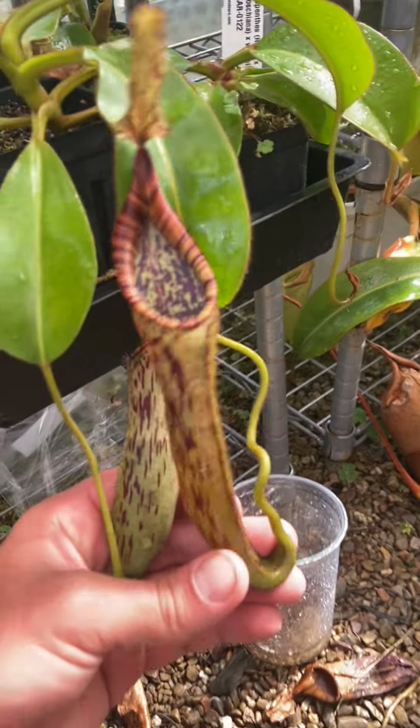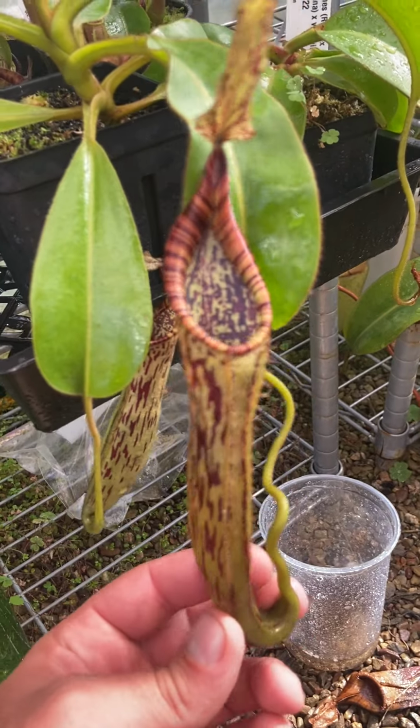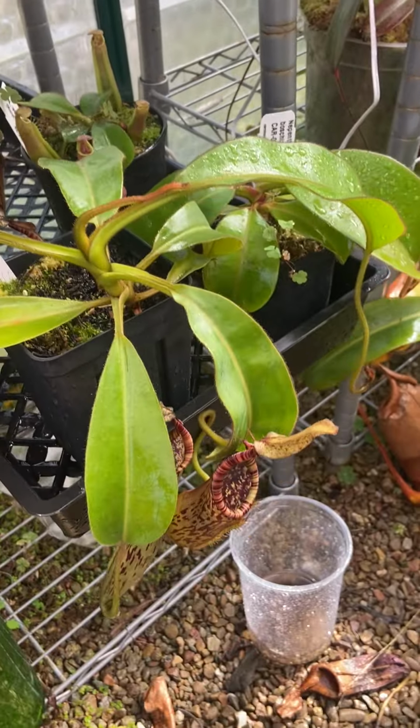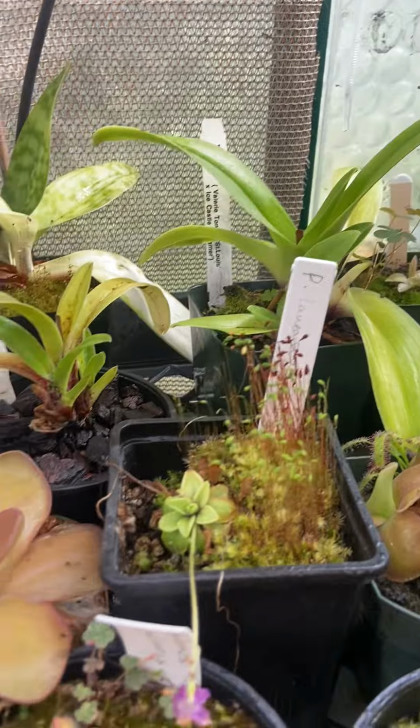My favorites are these though. I really like the color on these. I hope it kind of keeps that gradation as it gets bigger. And yeah, it's just a really easy growing cross. And I almost forgot about some stuff up here. Some orchids, here's some pings.